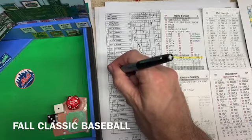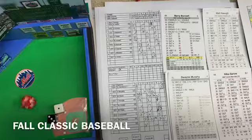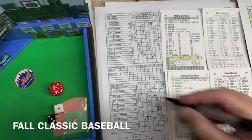So Barlow will come in here. And we're going to roll to see what he's going to be. He's a righty, so that's going to be a C. He's going to be a C. And he can go how many? He can go 9 batters.